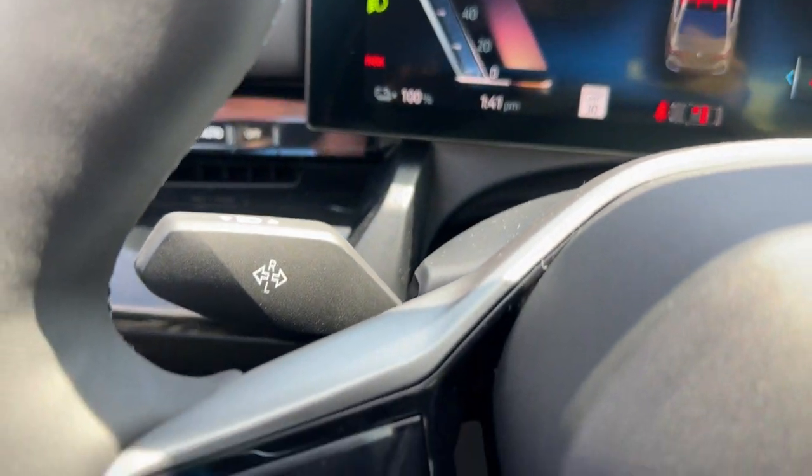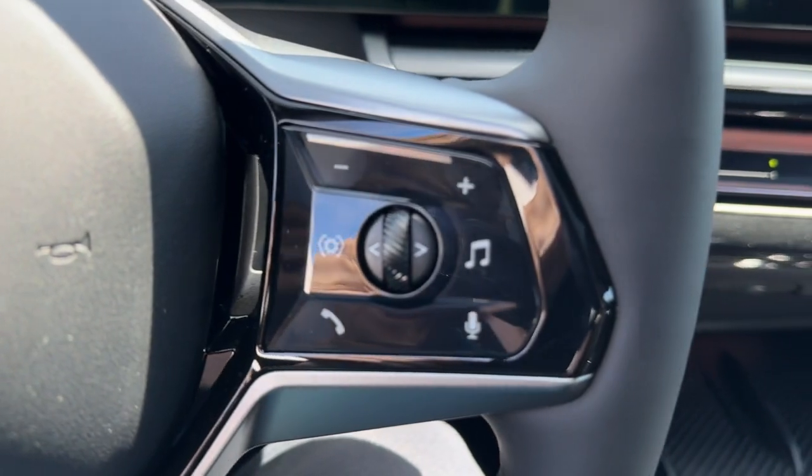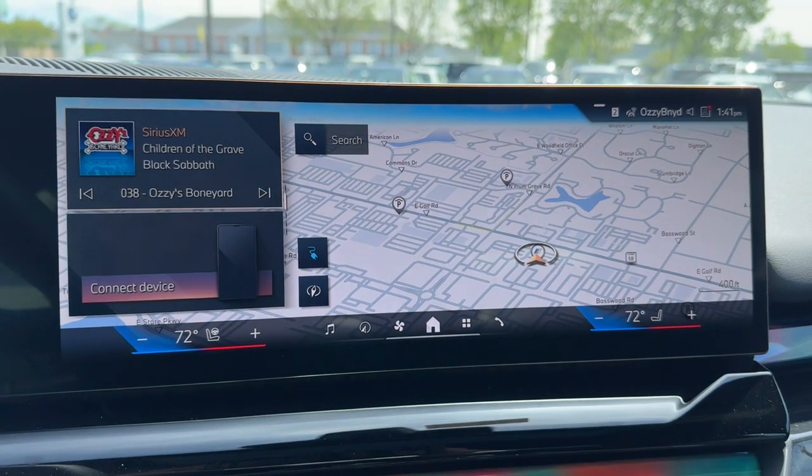Don't sacrifice driving pleasure to get EV efficiency. Have the best of both worlds with this impressive i5. Our team will give you an outstanding test drive experience.